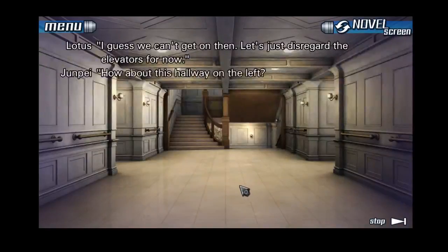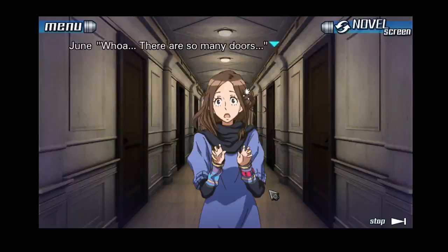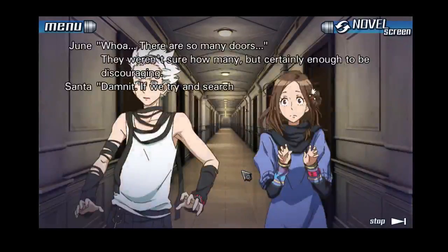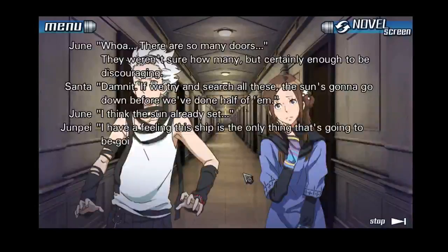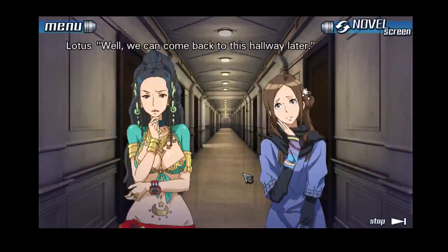How about this hallway on the left? Oh. Whoa, there's so many doors. They weren't sure how many, but certainly enough to be discouraging. Damn it. If we try and search all these, the sun's gonna go down before we've done half of them. I think the sun already set. I have a feeling this ship is the only thing that's going to be going down anytime soon. That's even worse. Well, we can come back to this hallway later.